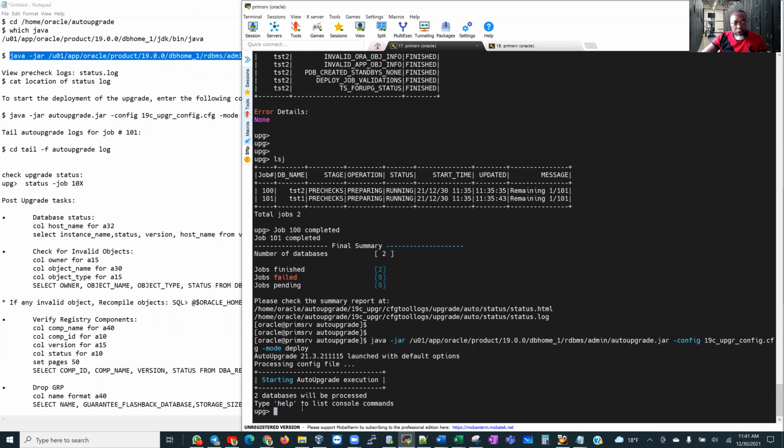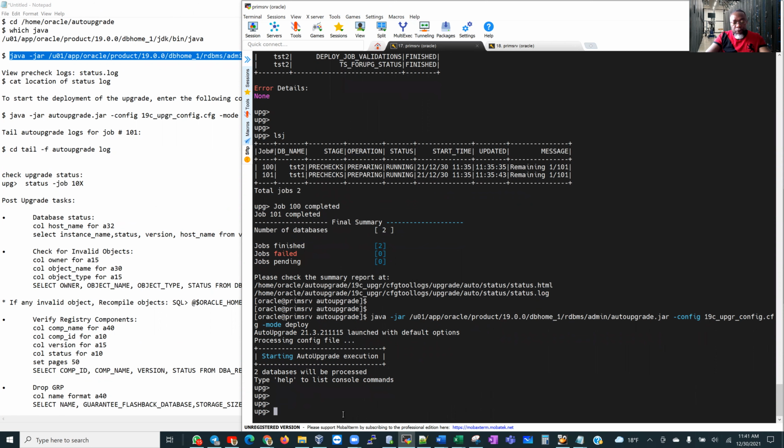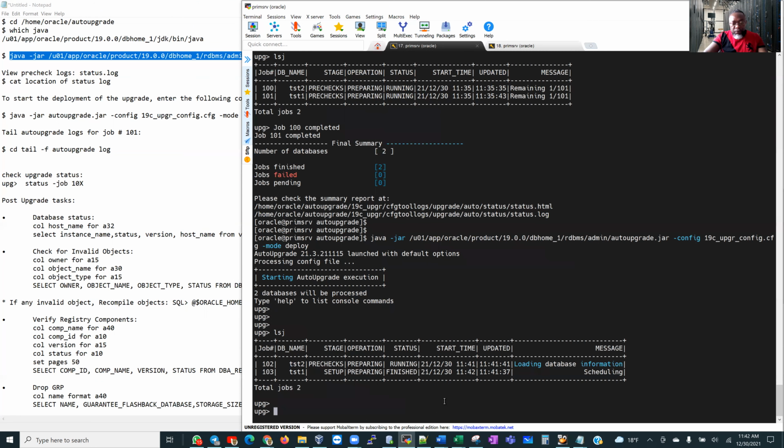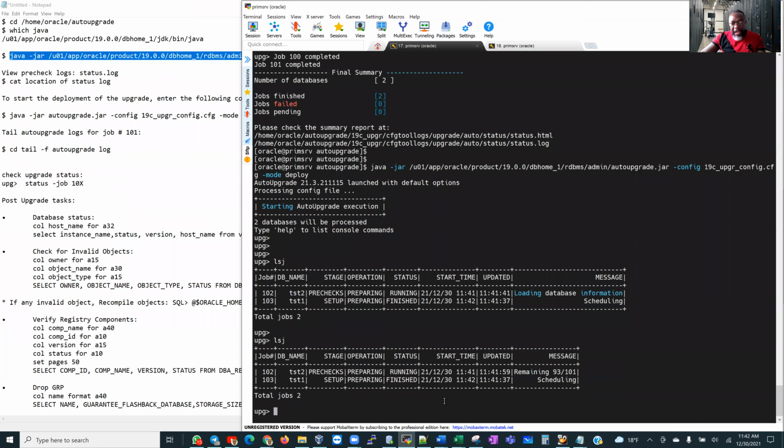So again, you would get your auto upgrade prompt. I can list the jobs with LSJ, and it tells us exactly what is going on. So TST2 pre-checks have started. It's loading database information. TST1 is still at the setup stage. And you can run this as often as you like. Okay. So LSJ again tells us we've already moved from loading database information to doing the pre-checks right now.